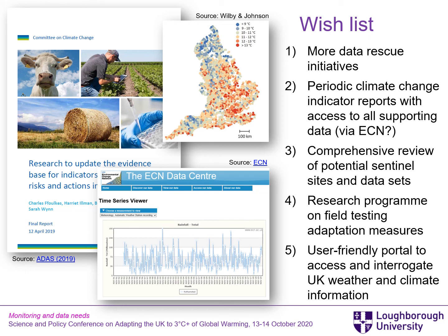And finally, I think we really still need a single unifying portal to bring together all of the nation's meteorological assets and to put those in a forum and a way in which they can be easily accessed and interrogated by a whole range of stakeholders to support not only the tracking of climate change, but how well we are adapting to those emergent risks and opportunities.